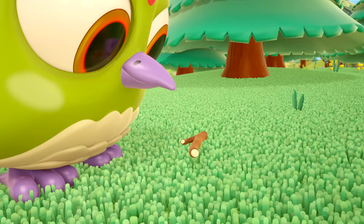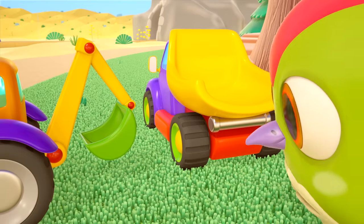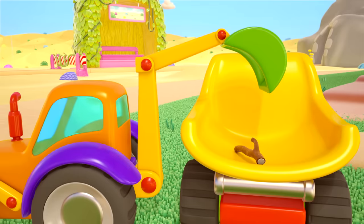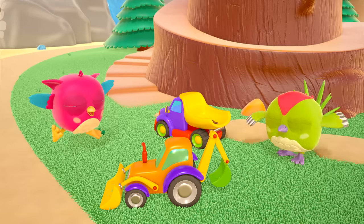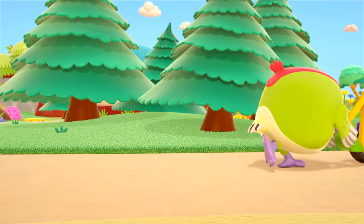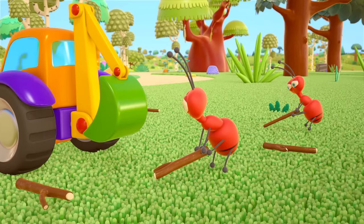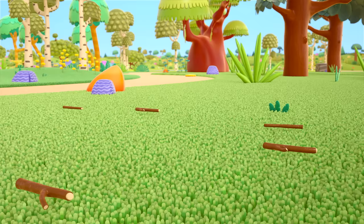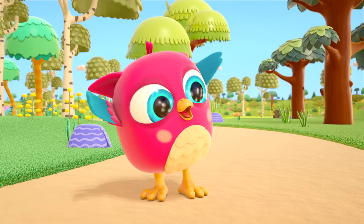You can use the tractor and dump truck to pick up dry branches from the ground. Just like that. Let's keep working. Let's help the ants gather branches for their anthill. That big bucket will have no problem getting the job done. Load it all up!